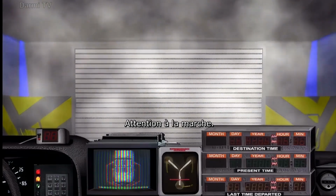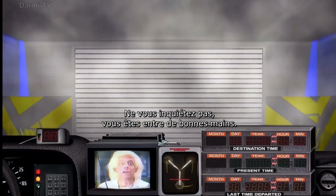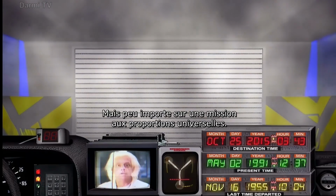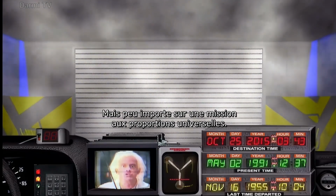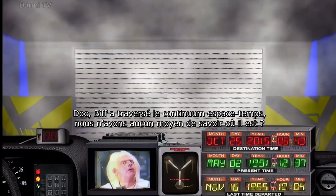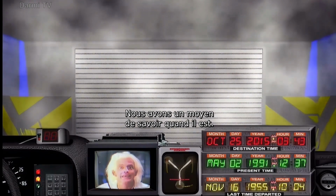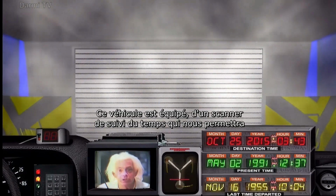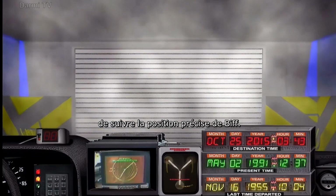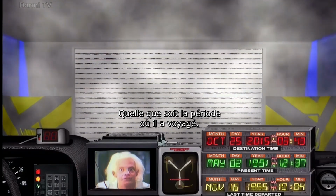Watch your step. Hurry up! Hurry up! Get ready! Don't worry about a thing. You're in good hands. Oops! I still haven't worked all the bugs out of this thing, but no matter, we're on a mission of universal proportions. Doc, Biff has passed through the space-time continuum, but we've got no way of knowing where he is. You mean when he is? And we do have a way of knowing when he is. The 8-passenger time vehicle is equipped with a sub-ether time tracking scanner, which will allow us to track Biff to his precise location at the precise moment in whatever time period he may have traveled to.